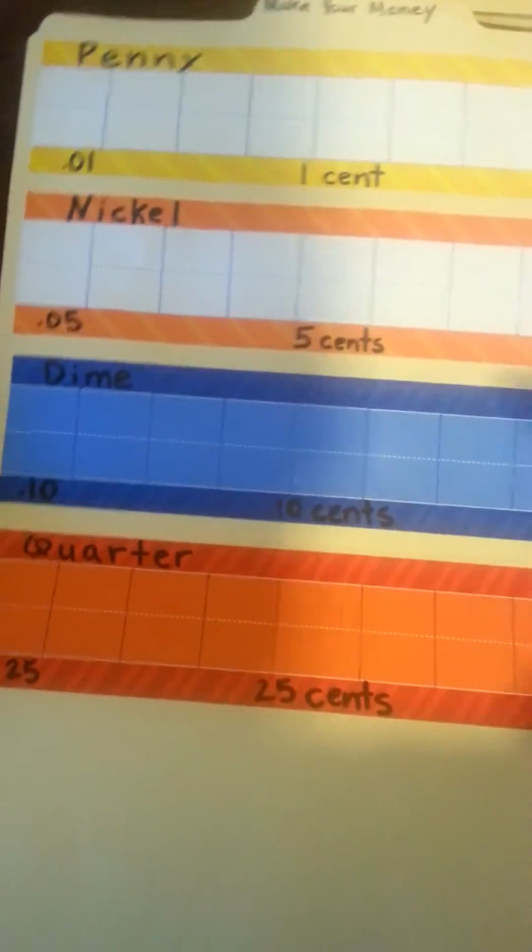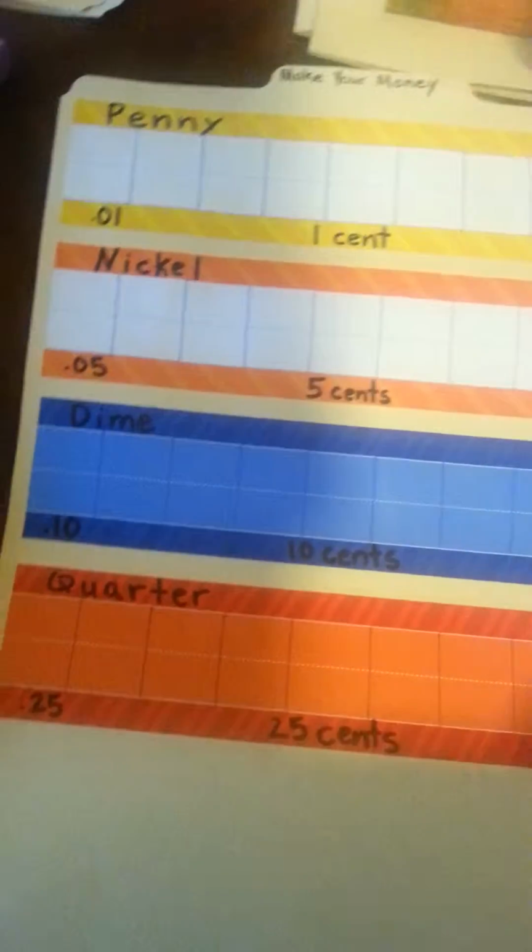And then the next game that we have is Make Your Money, which over here I actually give him an amount and he puts the coins where they go. So that's another game that he plays for math.